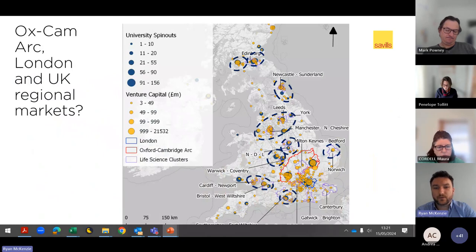In terms of how this is distributed across the UK, the Golden Triangle is still very much the centre of the UK's R&D ecosystem. You can see from this map we've mapped life science spinouts and venture capital from, I think, 2022, and each dot represents the size of each deal. And what it shows is that there's a huge amount of investment still into Cambridge, Oxford, and London, and also the clusters in between.